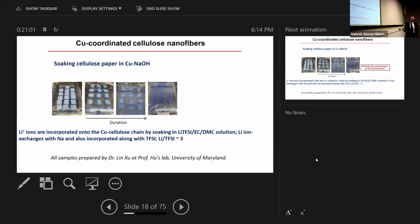So how do you make the stuff? First of all, you have to get the copper in. And the way they do it, my colleagues, is to soak it in a copper sodium hydroxide solution. And then it takes a couple of days to do that. And when the stuff turns blue, then you've got copper in there.